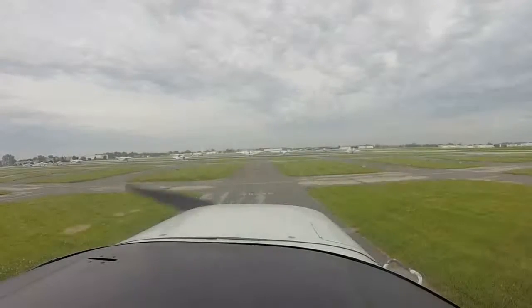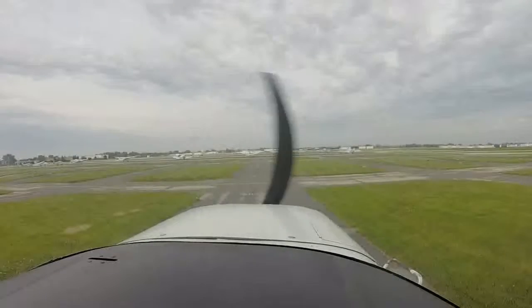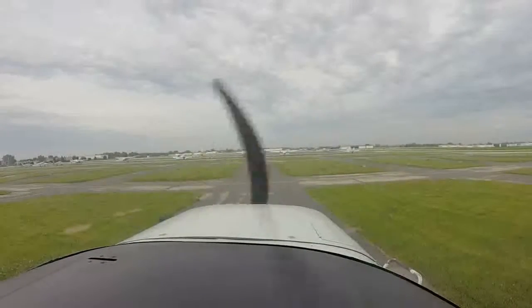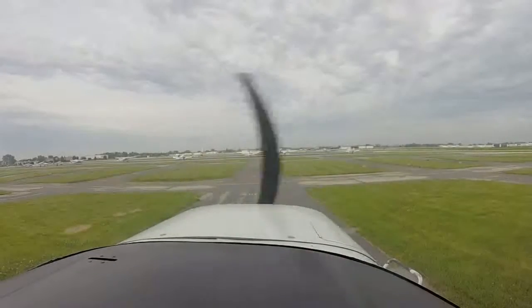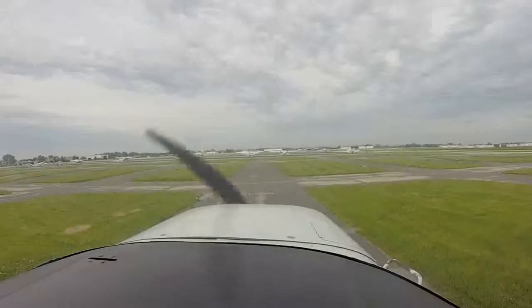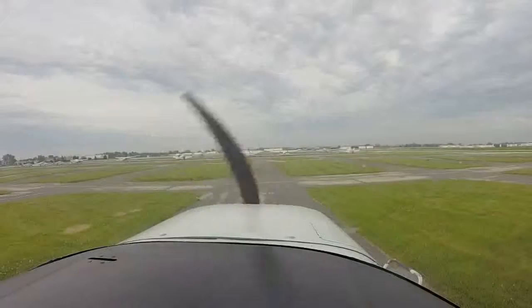Can we close the windows first? I can hear you. All right, here goes. Executive Ground, Cessna 6001 Golf, at Area 2, requesting practice taxiing to Hangar 5, runway 16, and return to Area 2 with ATIS Information Echo.